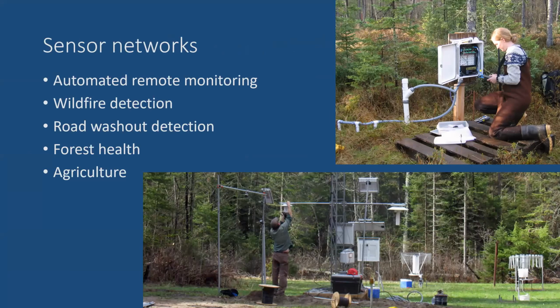So sensor networks, they've certainly been around for many years and definitely used a lot in research.